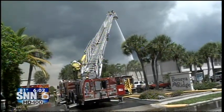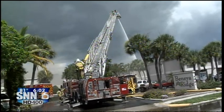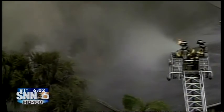Before firefighters were put on the ladder truck, fire officials were concerned about lightning and called SNN Local News 6 to get a quick weather update from Justin Mosley.